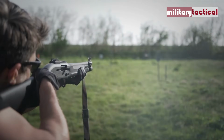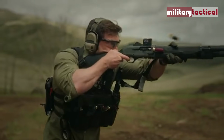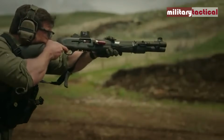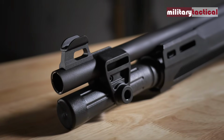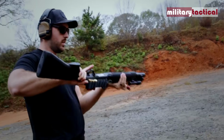The gas system also helps mitigate perceived recoil compared to pump-action shotguns, making it more manageable for a wide range of shooters. Unlike more mechanically complex platforms, the manual of arms is straightforward. Load, disengage the safety, and press the trigger. Under stress, simplicity can be an advantage. There's no need to manage multiple rifle-style controls.